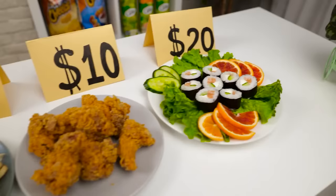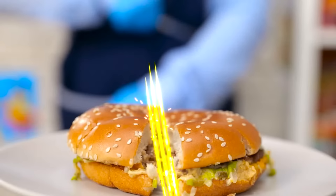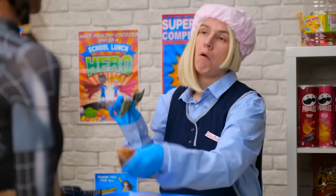I'm so hungry! Hey! Oh, looks delicious! The burger is $4. But I have only two. Then you take the half of it. Okay.